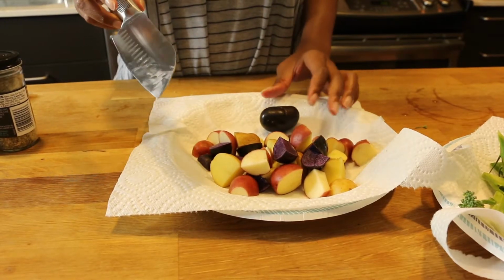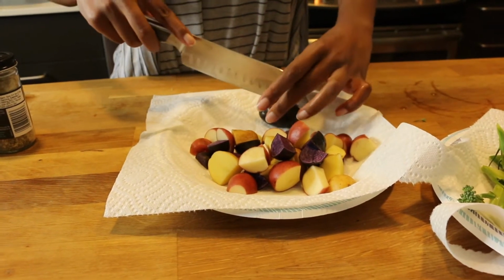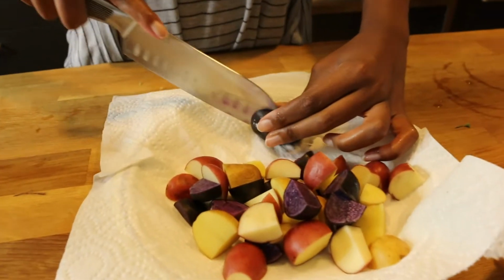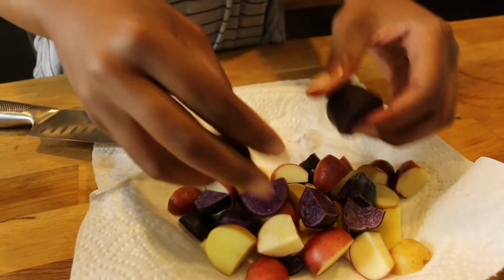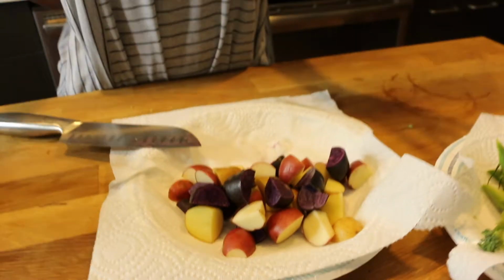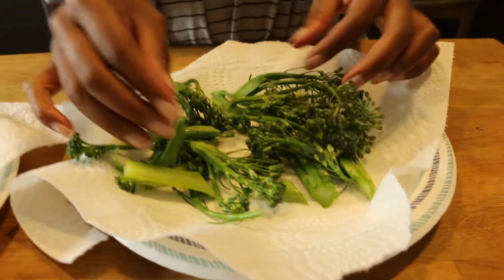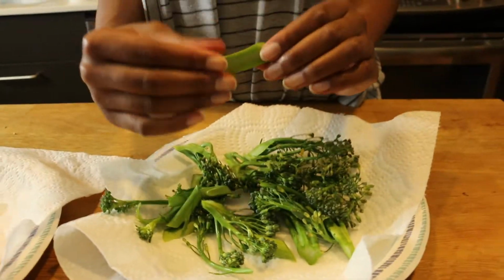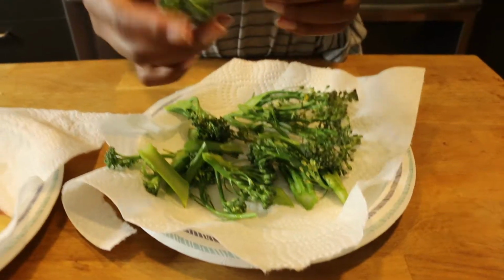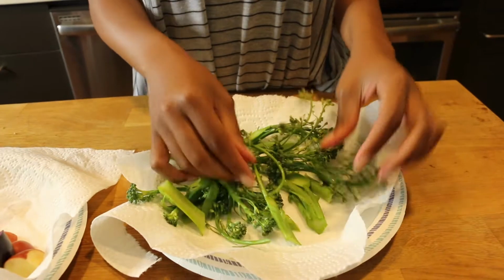So guys, as you can see, I've chopped these all into little pieces, except for this one. And literally, I'm just cutting it lengthwise and then across, just like that, and then I put it in the pile. Voila. Okay, and this is just broccolini that I chopped up. What I did is cut off the very end of the stem and throw that out. And then for the thicker ones, I cut the stem in half, and then I chopped it all into little pieces. Just like this.